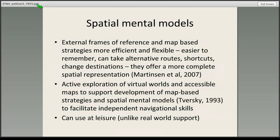Spatial mental models are external frames of reference and map-based strategies so that people have more knowledge about the places they're moving through, so that if they meet an obstruction, they can take an alternative, they could perhaps make shortcuts, they could perhaps go somewhere else than they originally planned. And we hope that the active exploration of virtual worlds and accessible maps will support them in this. One of the advantages of these kinds of systems is that they can use them at leisure whenever they want to. They can spend a lot of time exploring them, unlike their access to real-world support, which is extremely limited, particularly in the current economic climate.